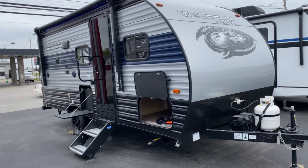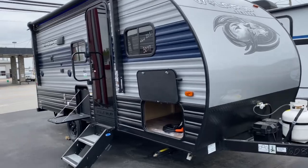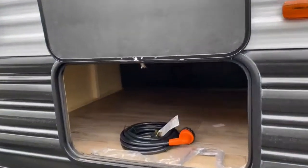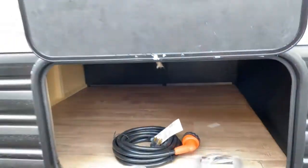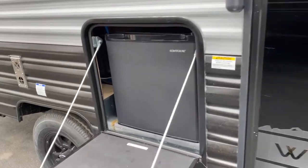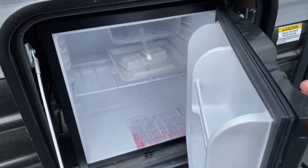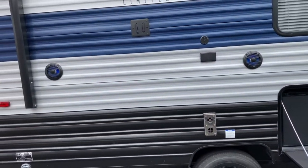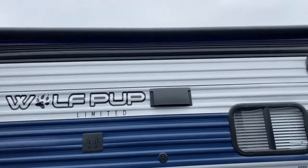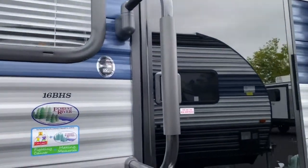2021 Forest River Cherokee Wolf Pup 16 BHS. On the front of the unit, you do have a large lighted storage space. You do have a Contour cube refrigerator. It's also got exterior speakers and a lighted and power awning that does extend nearly the entire length of the camper. Let's take a look inside.